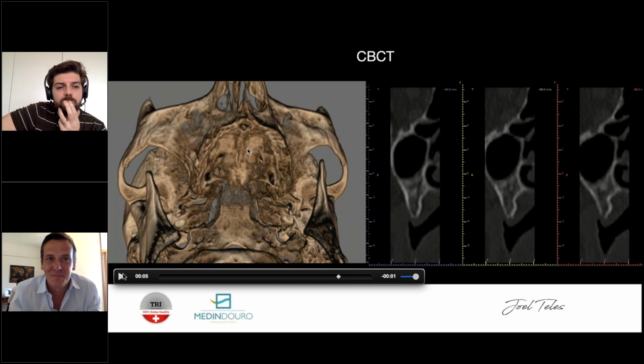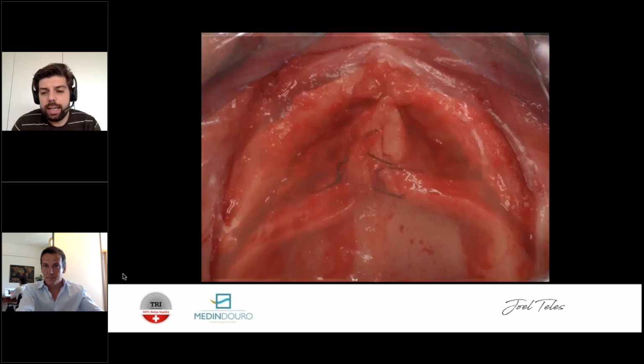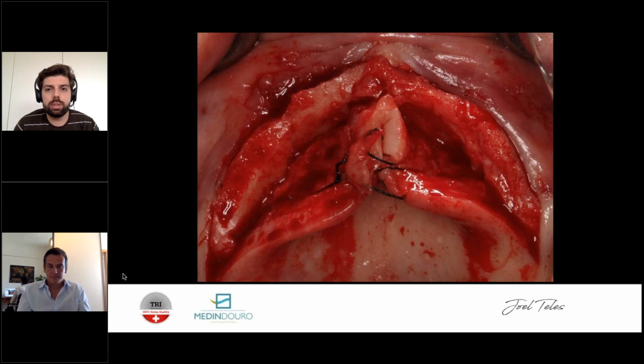So continue, please. Okay. Like I told you last time, and for me this is very important: if in situations such as this you are in doubt, go palatal approach. I always like to tell this to people: don't be afraid of going palatal approach. This is the right approach for several cases such as this, and it will help you to solve these cases without complications, easy, low costs, treatment times very limited, immediate loading, immediate function. So it has a lot of advantages.